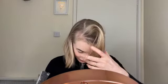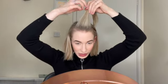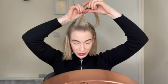So you'll end up with something like this. I'll brush everything up. And just create kind of a smooth texture here. So just brush out a little bit of that tease on the sides here because I want this all to be quite uniform.